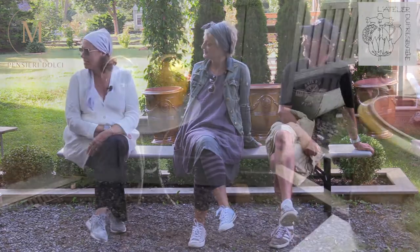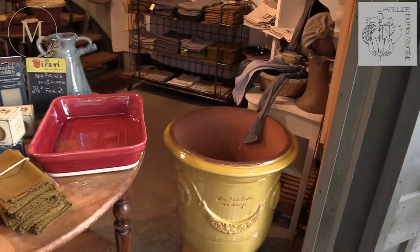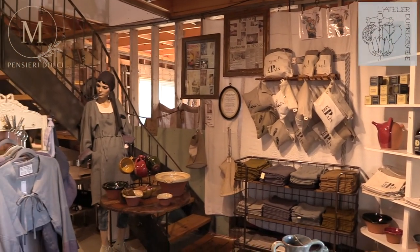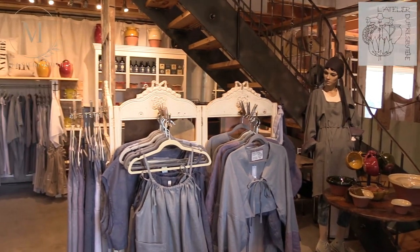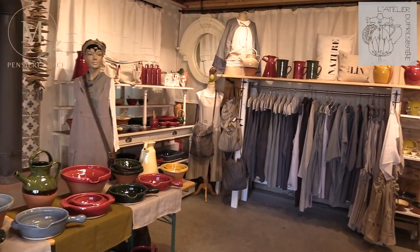and Thierry, and they have, if you look around me, you'll see some beautiful urns from Provence. Their shop is full with clothing, linen that Francoise sews and makes all the beautiful clothing in there. There are water jugs, there are table linens, there is soaps. There are so many things in there that just bring a French flair to the county.